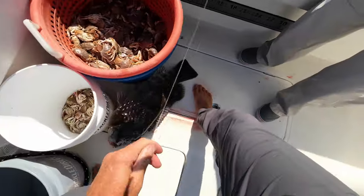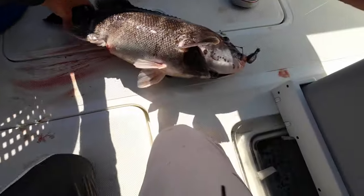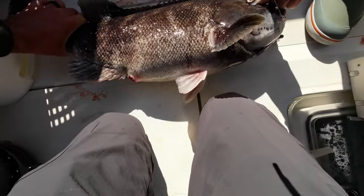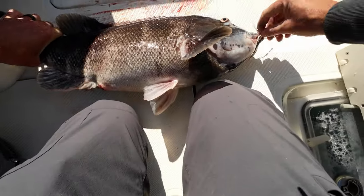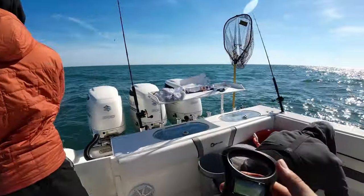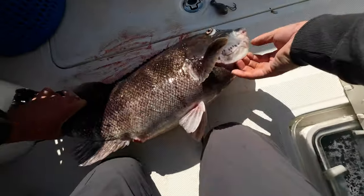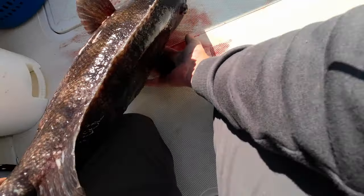Oh my god! You gotta put that one back. All right. So, big thing for you guys who don't really know much about tog fishing. These things take a real long time to grow. Hey, Kyle, get the scale for me on this one. This is probably one of the biggest ones I ever caught in my life. That's the biggest one I've ever seen. That's got to be close to 10. That might be it, actually. Might be our double digit guy.